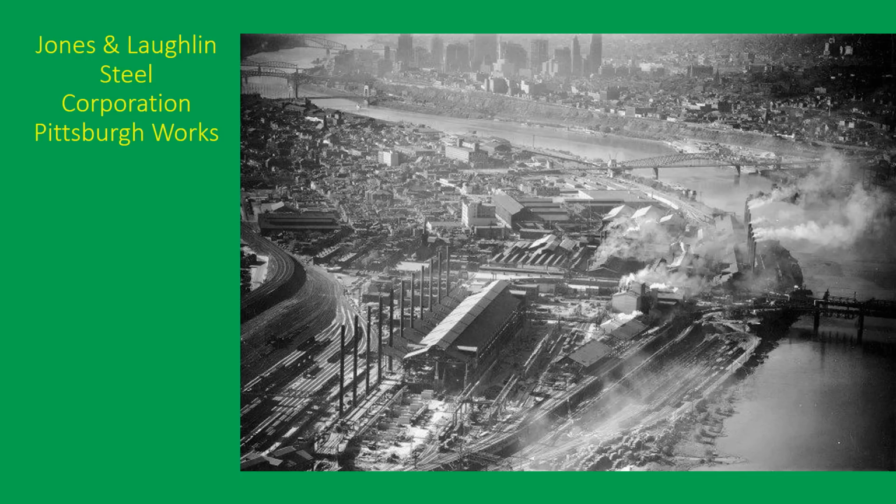This is the steel mill in Pittsburgh that the J&L 58 and its sisters called home. As you can see in the top of the photograph, that's downtown Pittsburgh, Monongahela River snaking its way around. You see a bridge coming in from the right-hand side. That's the hot metal bridge. The Monongahela Connecting Railroad came across from the blast furnace plant on the other side of the river.